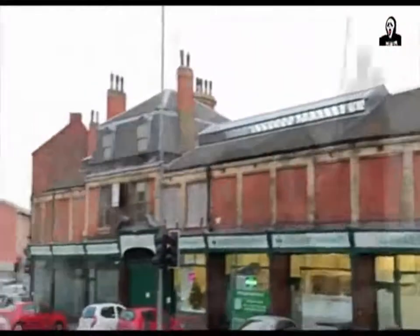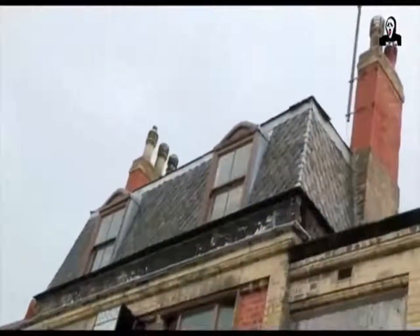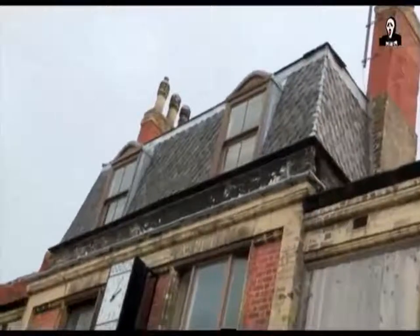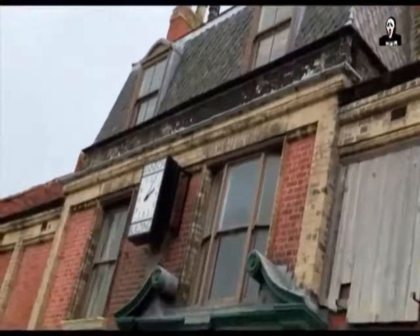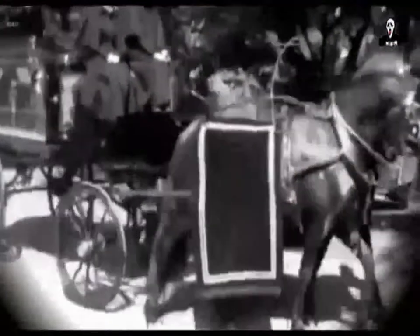Once forming part of Hull's citadel, this unique listed building was constructed in the late 1800s. It has housed many businesses over the years, including a photographer's and a hairdresser's. But perhaps the most famous is that of a funeral parlour and livery. On the first floor are the stables that once housed magnificent horses that used to pull the hearses containing bodies onto their final resting place.